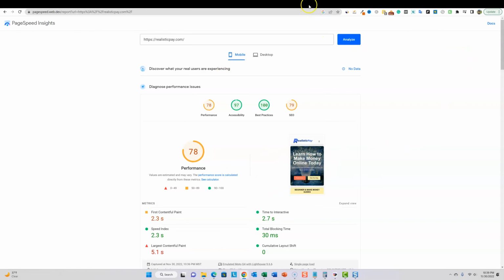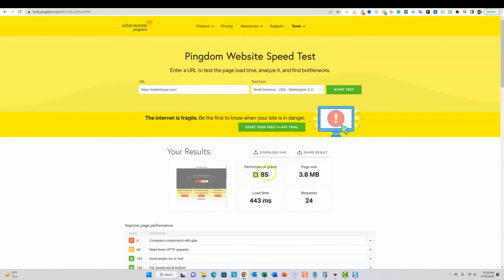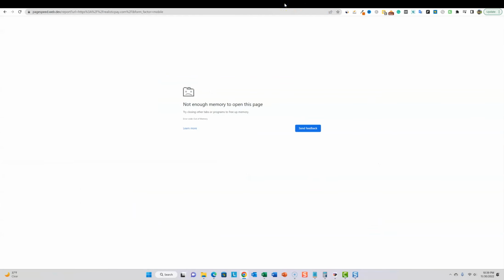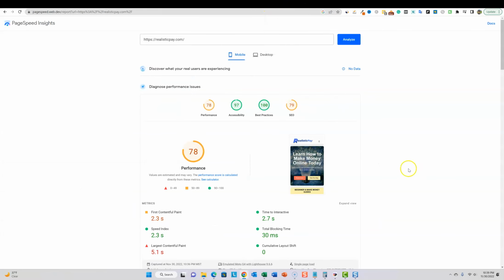Because some of the other tests we bring up, Pingdom, I'm getting an 85, and this was actually 83 earlier, so it's actually increased and got a better score there. And then we go to GTmetrix. I'm getting an A right here, 100%, 88%, and then this just cut down in half again. So these are some other tools that you can test the speed, and we're getting an A, 100%. Like this is as fast as it can get. So I'm going to have to keep messing around with PageSpeed Insights. I don't think it's working properly tonight. I'm going to have to come back and do that.